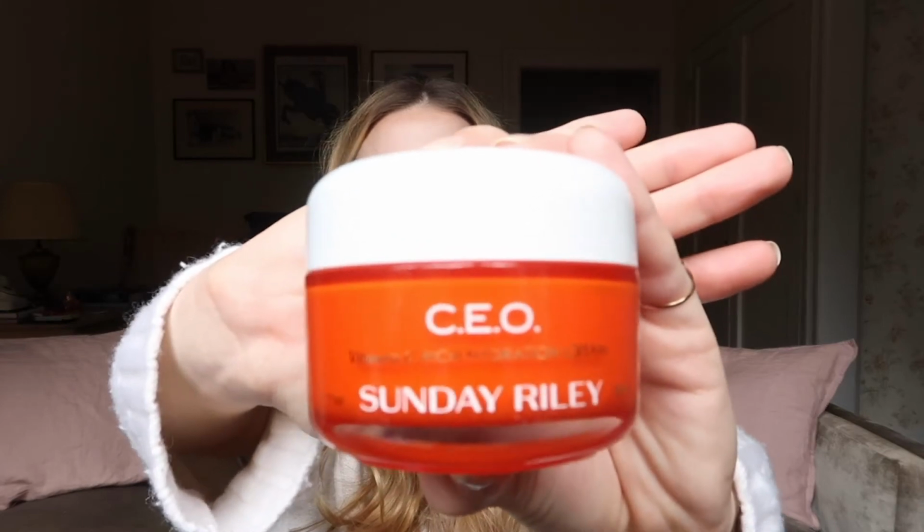After my serums come moisturizer. So I work between two different ones right now, depending on whether or not I've used my vitamin C serum. So if I have not used my vitamin C serum, I will use this moisturizer, the CEO from Sunday Riley. This is a really nice product, and it's got a great texture and a lovely sort of citrus fragrance. It's very hydrating, and I feel like it absorbs nicely, quickly. I have liked using this product.